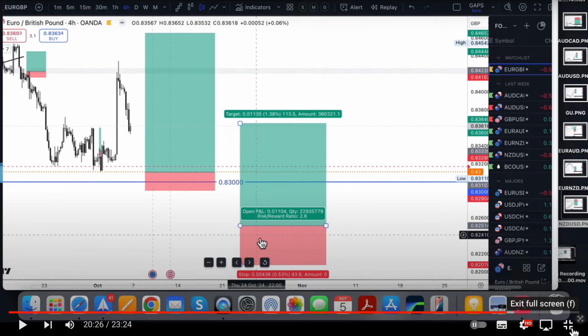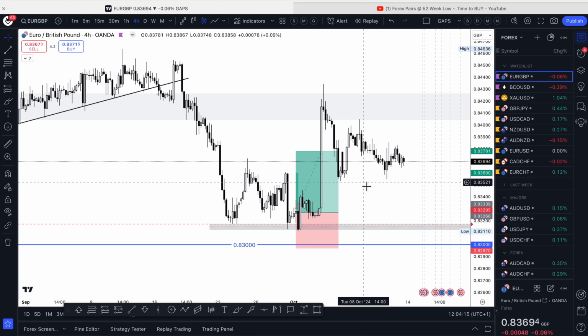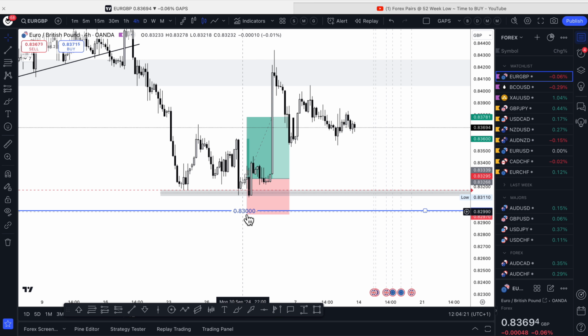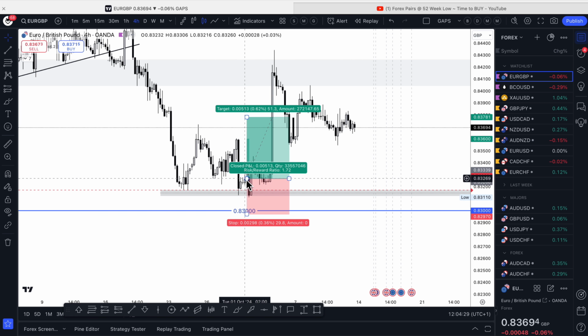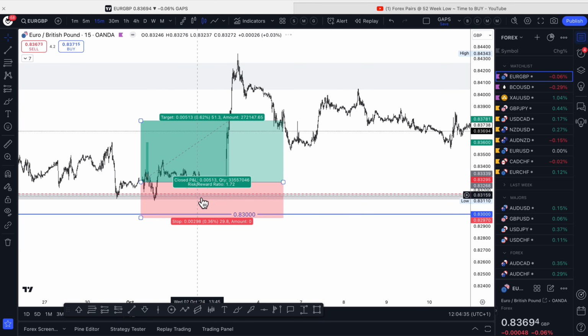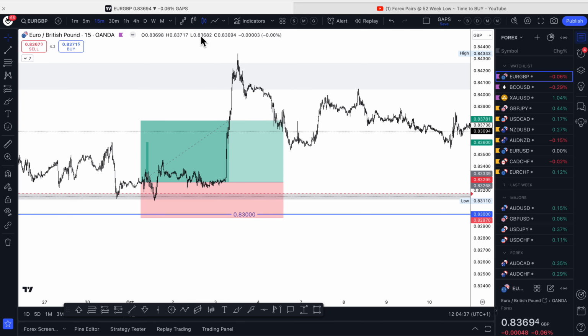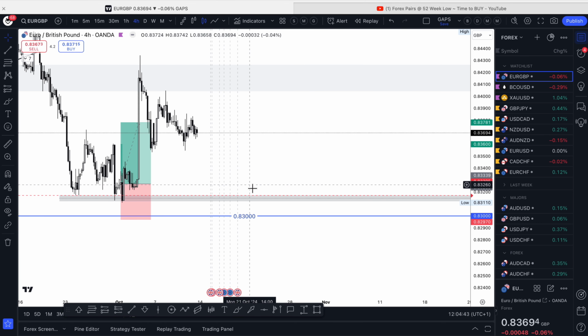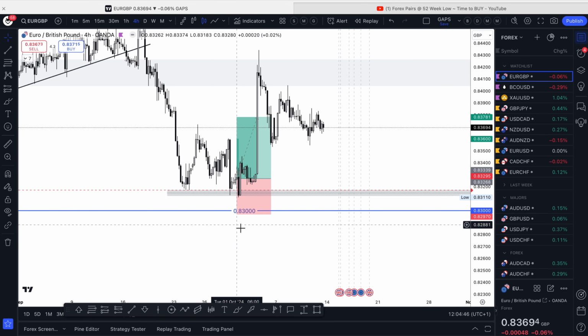So if we come back to our trading panel, this is the trade here, Euro, Great British Pound. You can see that we didn't quite make it down to 83, but we entered on this bounce of the support zone. We had a big engulfing candle. We drilled down to the 15-minute for our entry signal, and you can see here that the trade played out. I'll just show you when we entered. We entered on the Tuesday, and our exit was in this big candle here, which was on the Thursday.